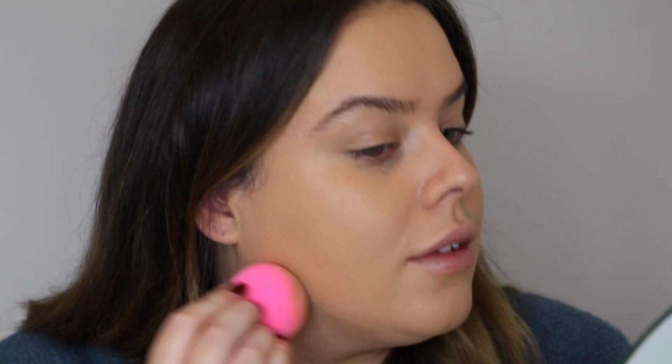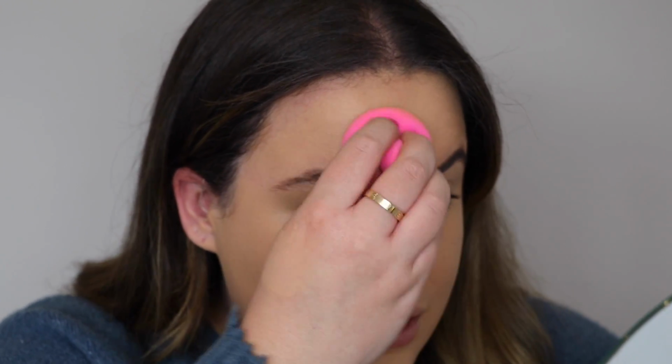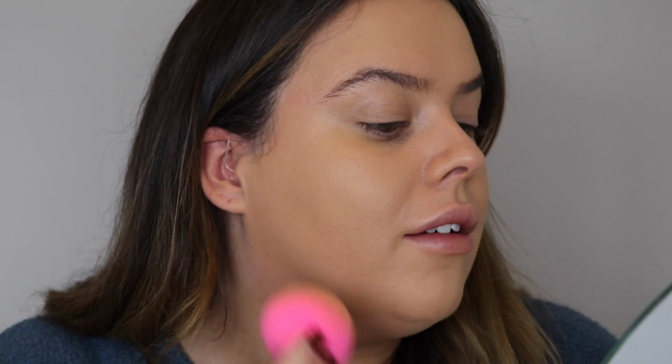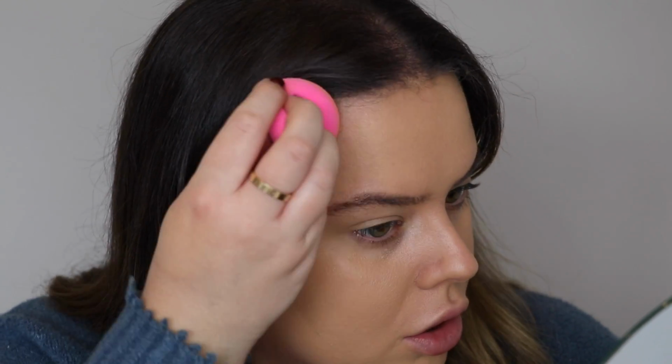It is strong. So again, to me, this is very yellow, and this is supposed to be a neutral shade, but I think that in this light it is very golden yellow. So I've just applied the Faux Filter to the other side of my face, and I'm going to zoom in now so you can have a real look at it.